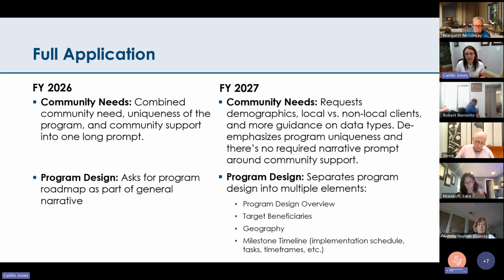We're also pulling out some specific sections about target beneficiaries, geography, and work plan. Target beneficiaries is really going to focus on a more granular explanation of who the program is going to be serving and who's going to benefit from the program, how the program is going to reach out to that target audience, and how many of your program participants are actual Arlington residents.